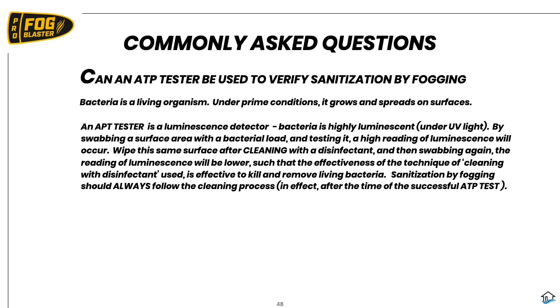Bacteria is highly luminescent, like, for example, under UV light. That's how you see luminescence. By swabbing a surface area with a bacterial load and testing it, a high reading of luminescence will occur. Wipe the same surface after cleaning with a disinfectant and swab again, and the reading of luminescence will be lower, showing that the cleaning technique is effective to kill and remove living bacteria. Sanitization by fogging should always follow the cleaning process, after the successful ATP test.